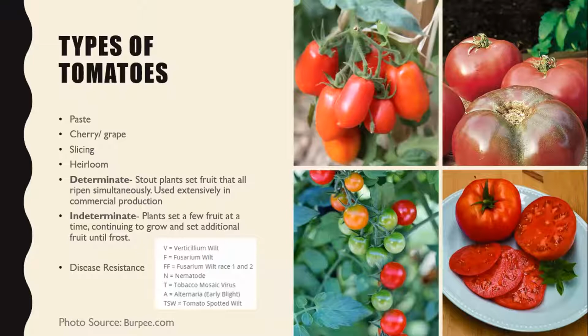So that may seem like something you don't want, but it's actually really great if you're going to make tomato juice or tomato sauce, because everything you need is ready all at once. So you can go out there, you can harvest them and get them ready to go. And this is used quite extensively in commercial production. So in California, where most of the tomatoes in the United States are grown, they grow only determinate varieties, and it's going to be something like this. It's typically a Roma tomato, and they're harvested with a special machine that goes through and gets them all, and then they're crushed into tomato sauce.